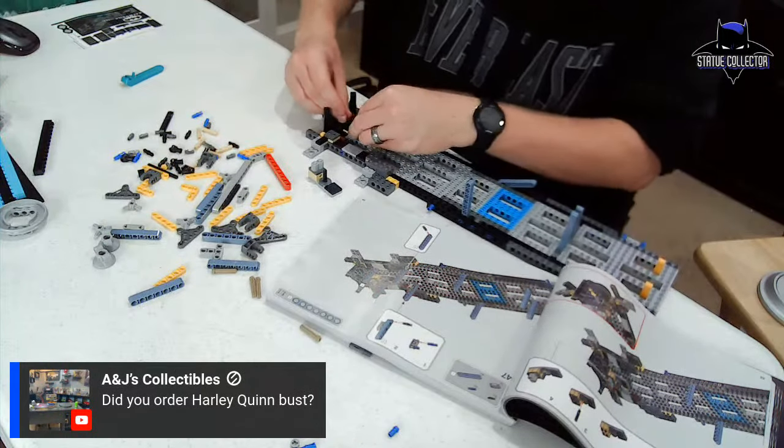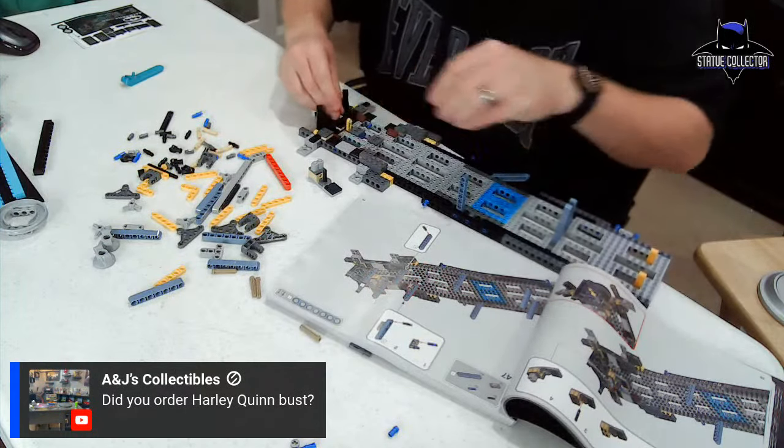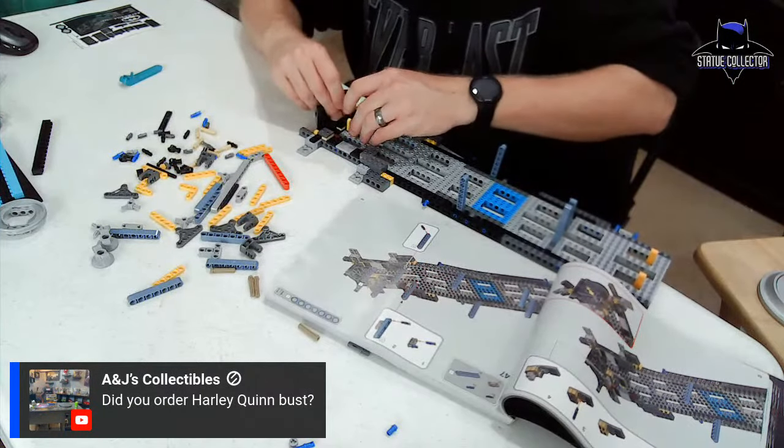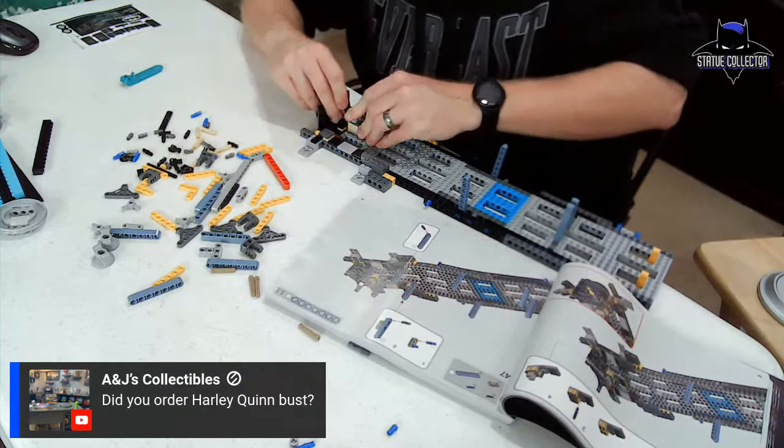A&J's Collectibles says, did you order the Harley Quinn bust? Are you talking about the Infinity Studios? If so, it's not up for pre-order yet.